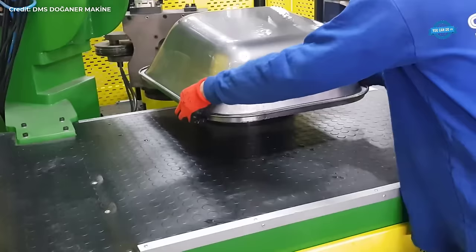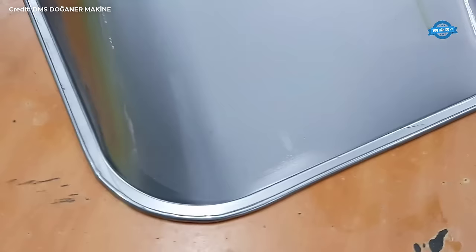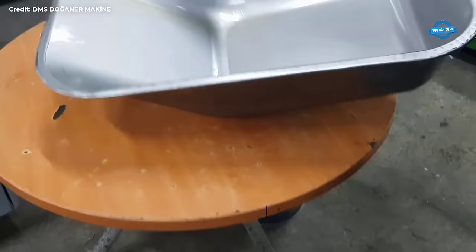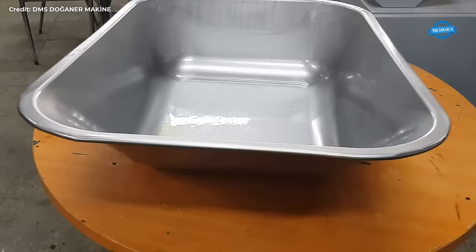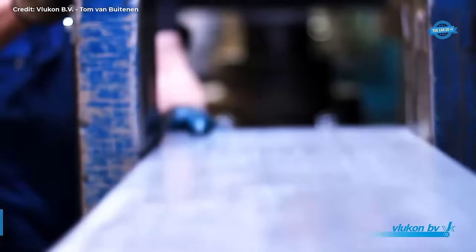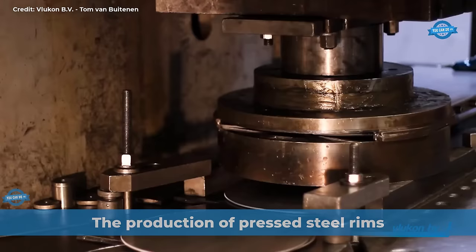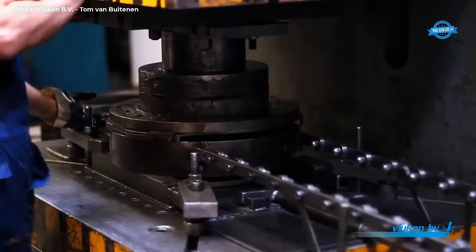Adjustability. The distance of the pneumatic top press group can be modified within a range of 200 mm to 1,500 mm, enabling flexibility to accommodate various sizes and shapes of wheelbarrow pans. Output. Once the trimming and beading operations are completed, the machine delivers accurately shaped wheelbarrow pans, ready for assembly and further finishing processes. In this section, we will visit Vlacan's factory, one of the leading manufacturers for the production of customized rims in relatively small batches.